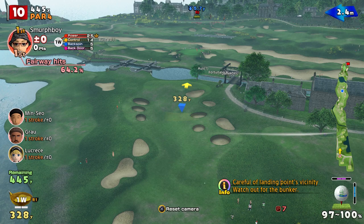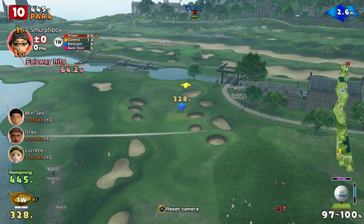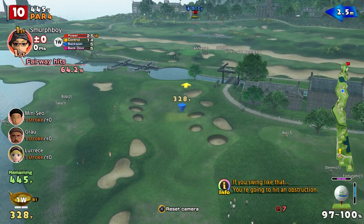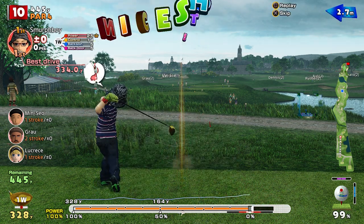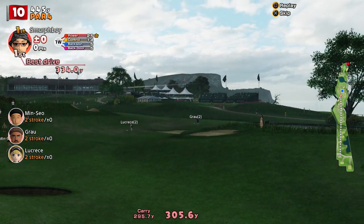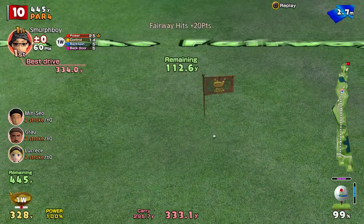So the wind's coming to the right. Actually, the power shot's pointless. I just want to end up here, really, don't I? The real issue is if I come short and just land on there and get pitched around, but with a bit of luck, the wind should carry us. It's a little bit to the left. So we shouldn't end up in too bad a position. He says, well, that's probably all right.